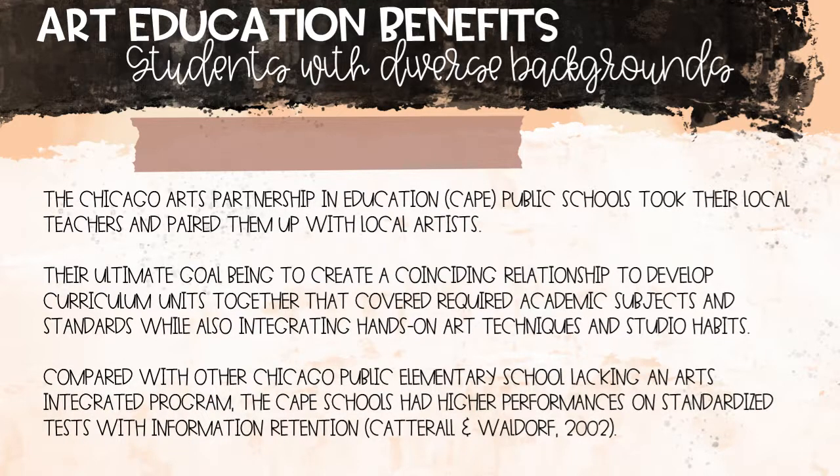To continue, the Chicago Arts Partnership in Education, or CAPE, public schools took their local teachers and had the unprecedented idea to pair them up with local artists in the area. The ultimate goal of this was to create a coinciding synergistic relationship where the local teachers and the local artists could develop curriculum units together that not only covered the required academic subjects and standards, but also integrated hands-on art techniques and studio habits. Compared with other Chicago public elementary schools that lacked an arts integrated program, the CAPE schools that had these local teachers working with local artists to develop curriculum had higher performances on standardized tests with more information retention.